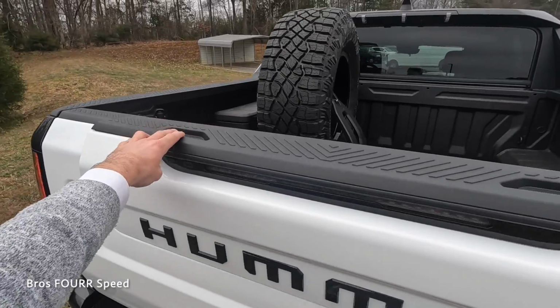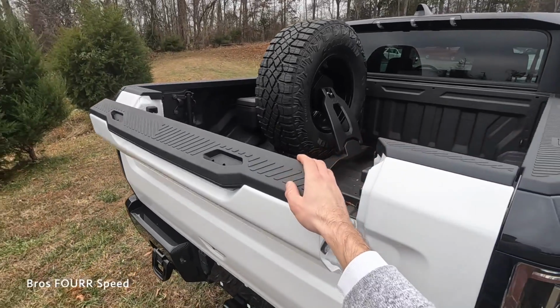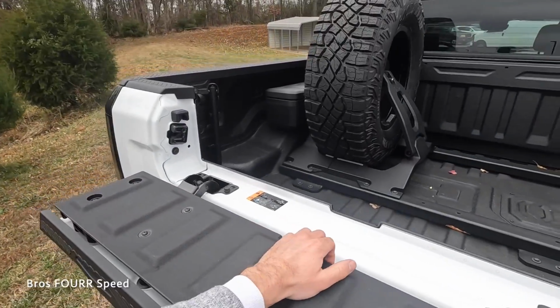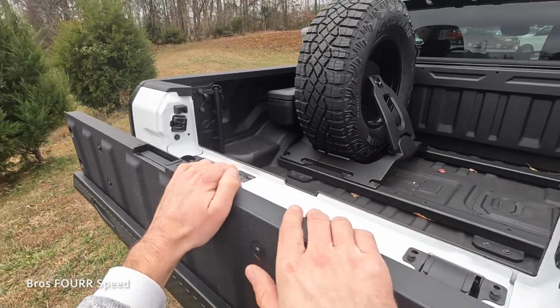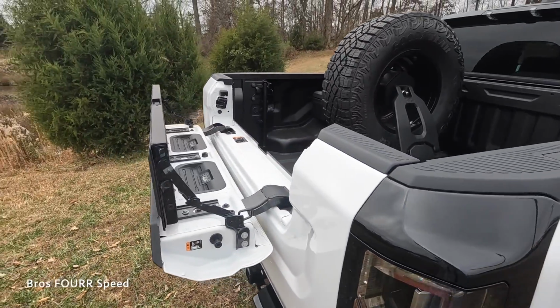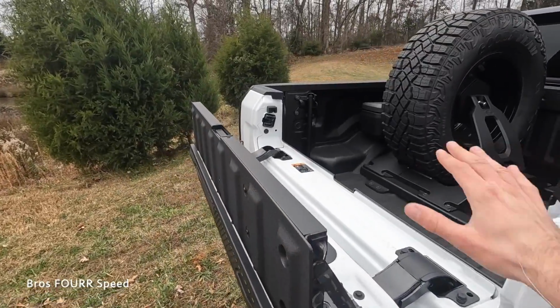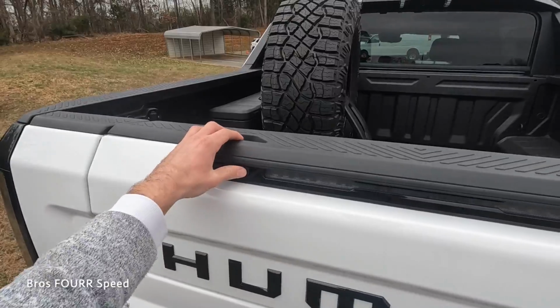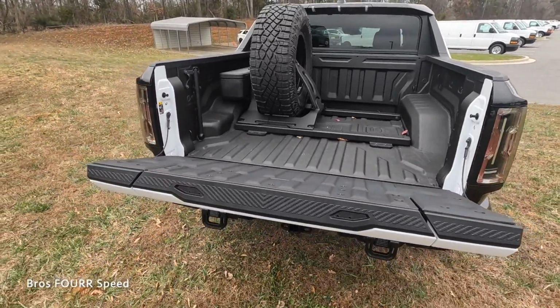If I push this one on the left, the upper section will come down to where now you have a bed extender in a sense. You can flip up what would be the step, and now you have a little bit of extra space if you still want the tailgate up and you need that additional space.